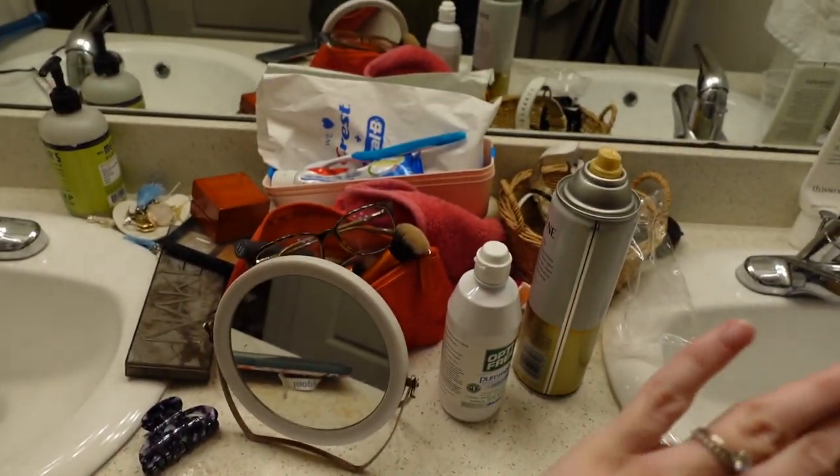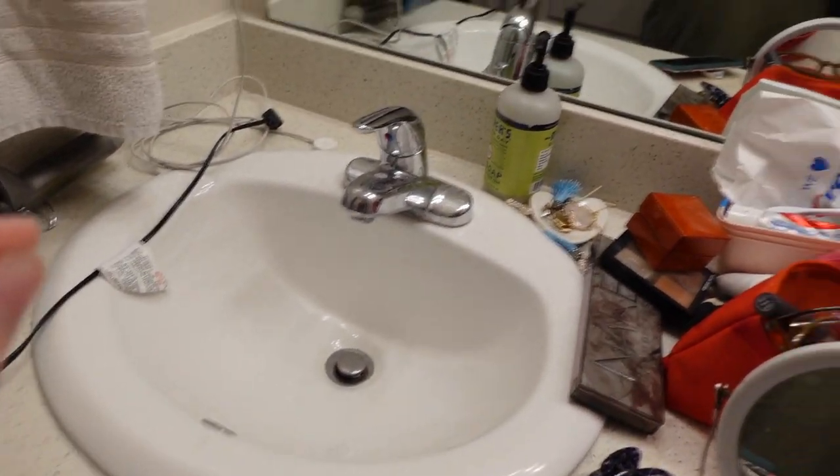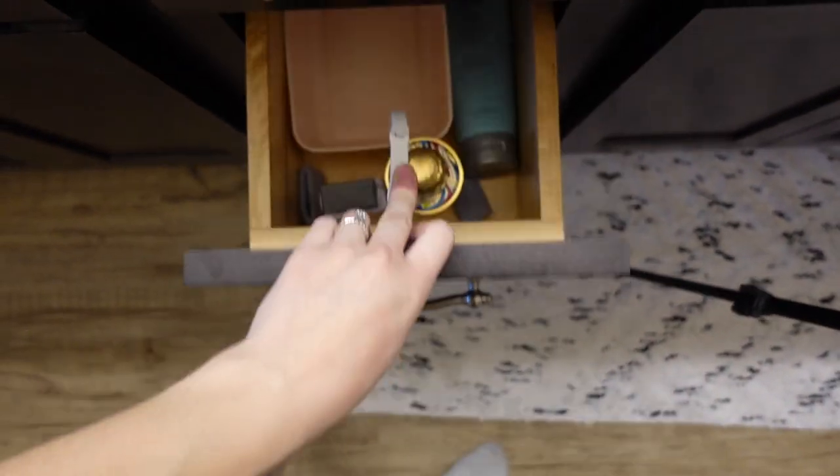I have makeup all over the counter. It definitely needs to be cleaned. The mirror needs to be cleaned. I need to put things away and make it easier for me. I've got to figure out what to do with my makeup, my glasses. I have these little bitty drawers.